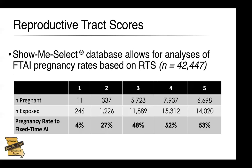Now, I'll show you a little bit of data from the Show Me Select replacement heifer program. Obviously, the Show Me Select replacement heifer program has a lot of the same rationale as the Red Choice program that we're talking about today. In that database, we've been collecting this type of data on heifers really since the 90s. And so there's 42,000 plus heifers in this data set, and you can see the fixed time AI pregnancy rates of heifers as a result of what their reproductive tract score was at the time of a pre-breeding exam.